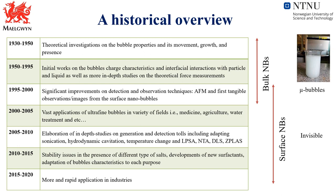By just scanning the literature data, it's quite clear that from the middle of the 19th century, scientists and engineers and researchers focused more on bulk nanobubbles, but by passing time from the year 2000 with emerging atomic force microscopy and other techniques in order to tangibly sense and physically observe the nanobubbles, scientists started to believe that, okay, it's possible to detect and observe and track these bubbles, and they believe the concept. Nowadays, what we see is more applications to this concept and more developed technologies in different areas.